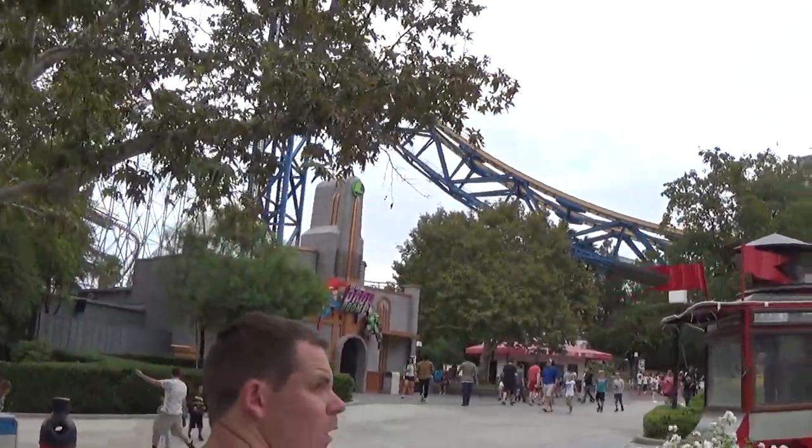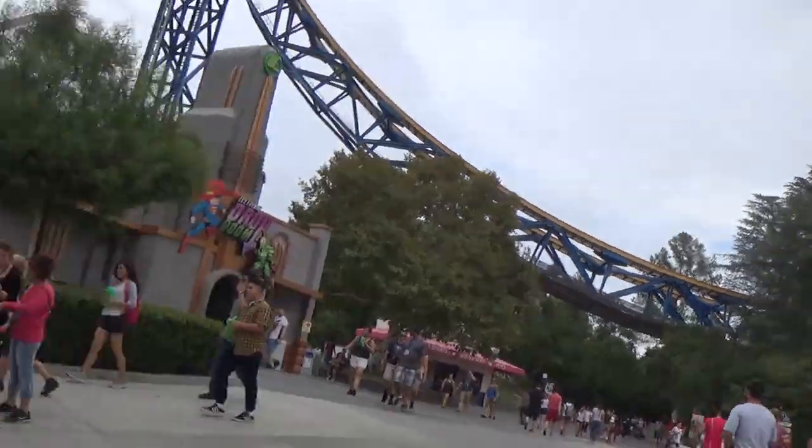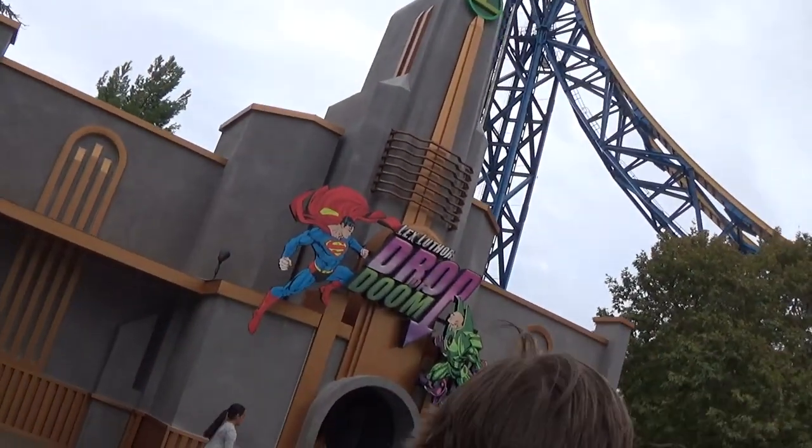Here we go. Followed by Scream. Again, yeah, Scream as well. And then we will be doing the big one, AKA Twisted Colossus, and Goliath as well. So many big rides here to get in. We've done loads, we've still got a lot to go, along with some of the junior credits as well. So let's go, Lex, do the Drop of Doom.